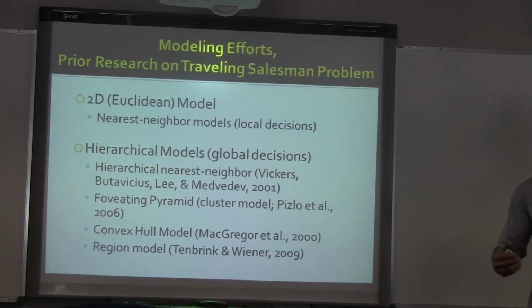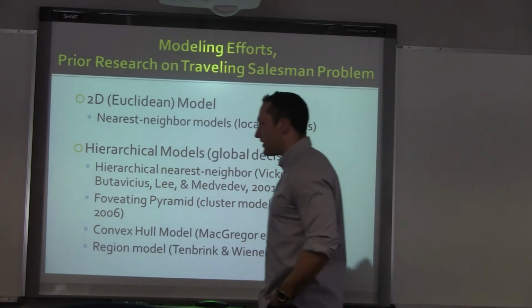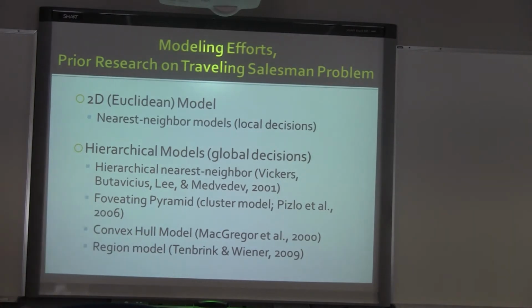Okay, so prior research in modeling the traveling salesman problem itself, and this is just the Euclidean, two-dimensional optimal path length type of traveling salesman problem. There are a bunch of different ways that you can model this. You could solve it using a nearest neighbor approach, which is strictly local decisions. We went through that before. If you've got a point here, here, here, and here, and you start here, the nearest neighbor is this guy.